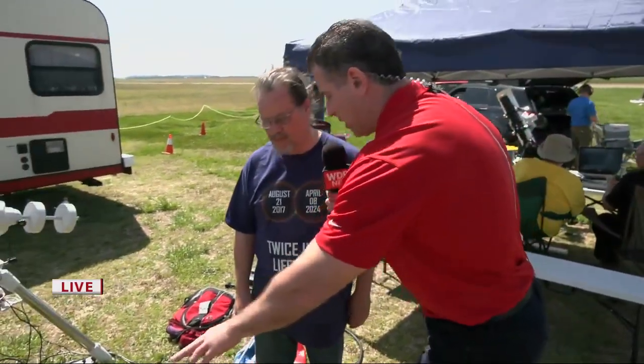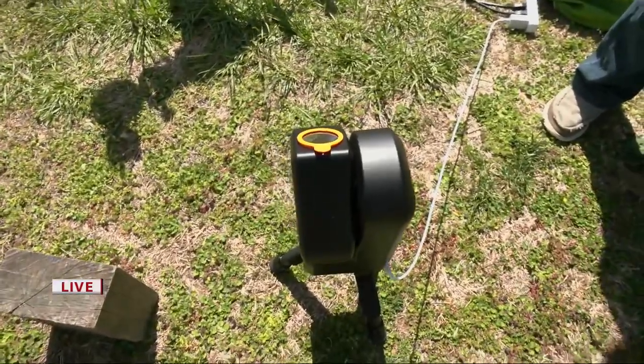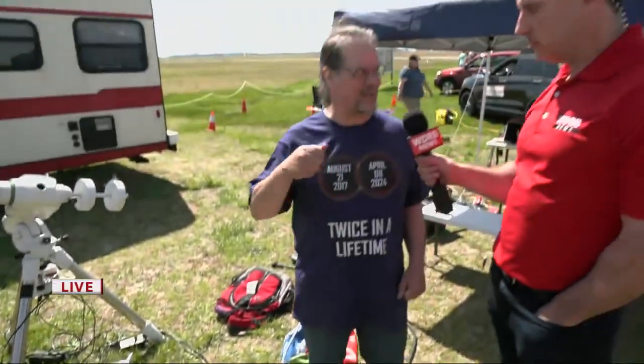Yes. So Steve, once we hit totality, things are going to change. That filter becomes useless at that point. Yeah, it would be a problem if I left it on. You'd see nothing. It'd be complete darkness. So I'm going to flip the filter off. Then I'm going to run over to the iPad and play with the exposure so that we can see the corona.